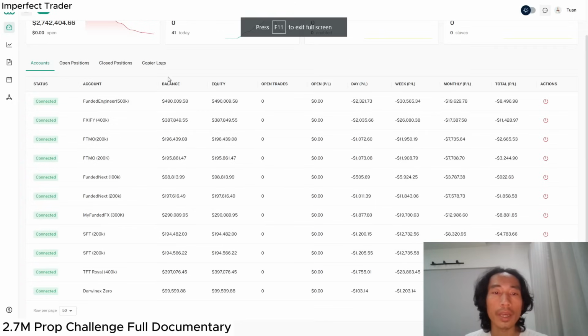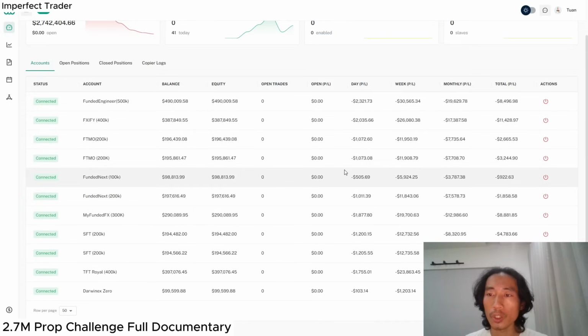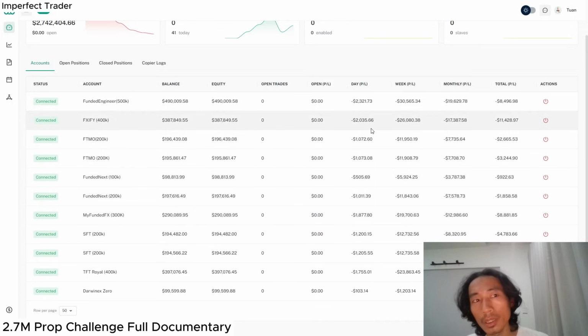So far you can see here how everything looks on the trade copier. So far we are down around 1 to 2%, a little bit more on the FXIFY account. So far it has been around 70 days or so, and we are still at phase 1. And I think that in the next episode I want to focus more on trading, and after going back from Bali, I don't actually feel like I want to do a lot.